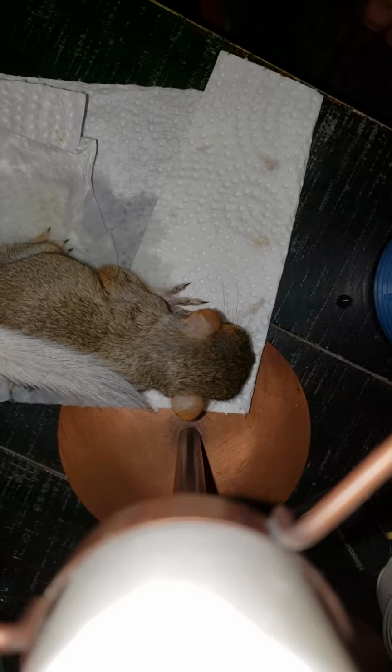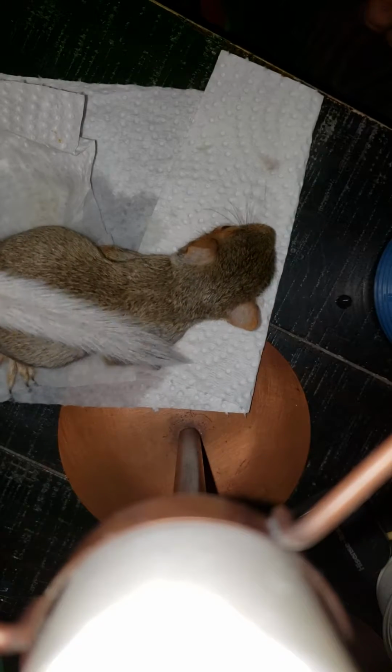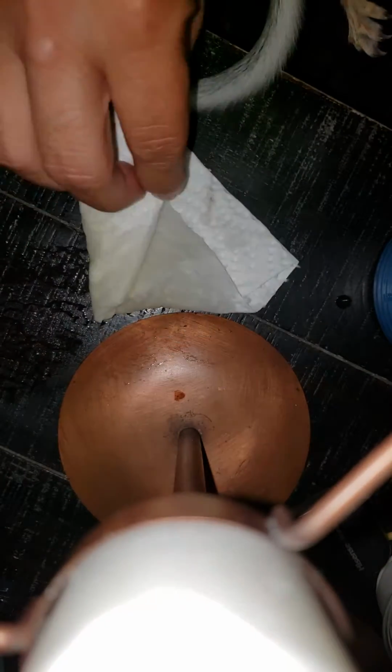It's all that milk he just drank. So as you can see, he used the bathroom by himself now. He's 5 weeks old. Pretty disgusting. But I will sanitize my table.